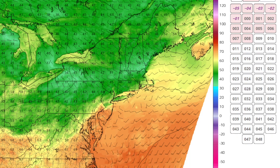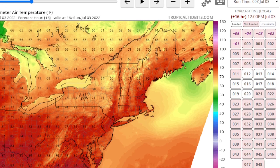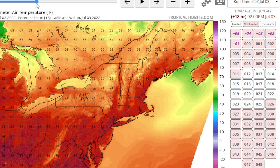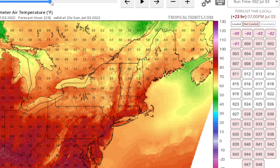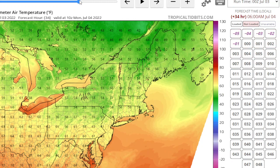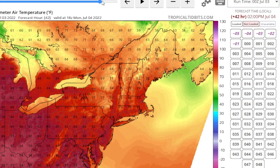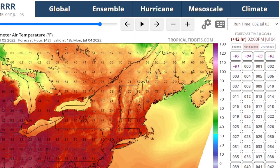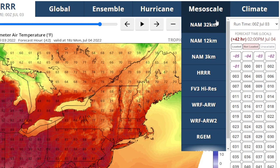Let's go look at the temperatures tomorrow. Your high temperatures will generally be in the low to mid-80s, slightly above normal, but plenty warm enough. Lows at night in the low to mid-60s, and then for Monday, a little bit cooler with the north to easterly flow. I think we'll have low 80s. I think Monday is going to definitely be the nicer day, more comfortable, and probably a better sky too.